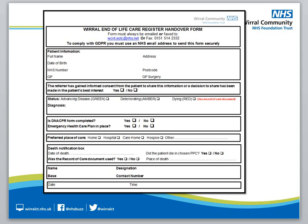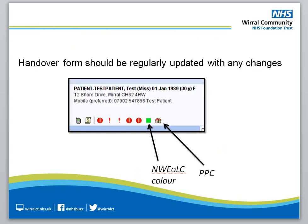Are they for resource? Is there an emergency healthcare plan in place? Where's their preferred place of care? There is a death notification box for when they've died, and your details there when you've filled it in. And this should be completed any time there's any change with the patient.